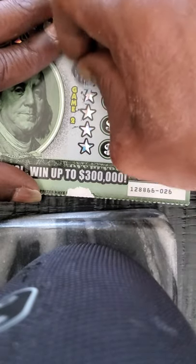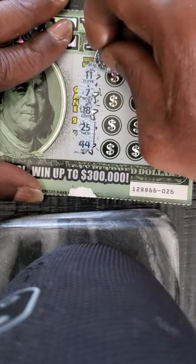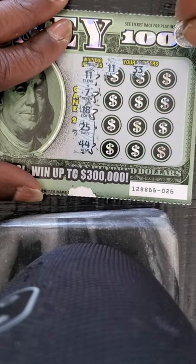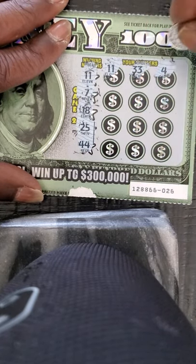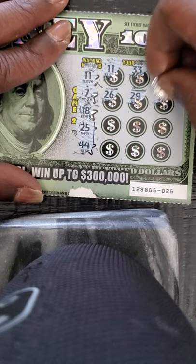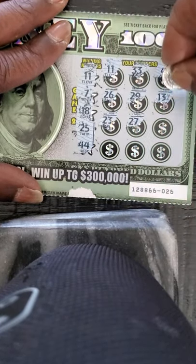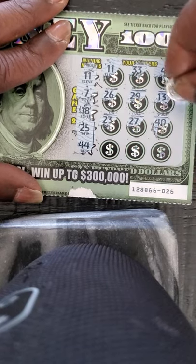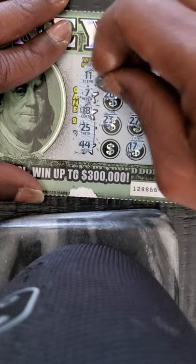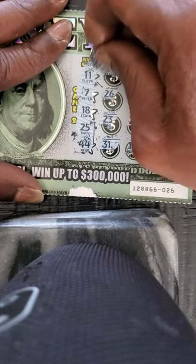All right, winning numbers 11, 7, 18, 25, and 44. All right, finally got a match there, folks. Got 11, 33, 4, 26, 29, 13, 23, 27, 40, 35, need 25, 17, one off, and a 31. All right, just a matching 11 up top here.